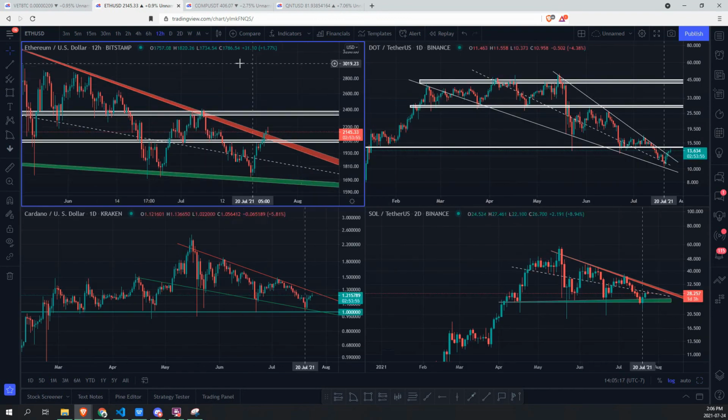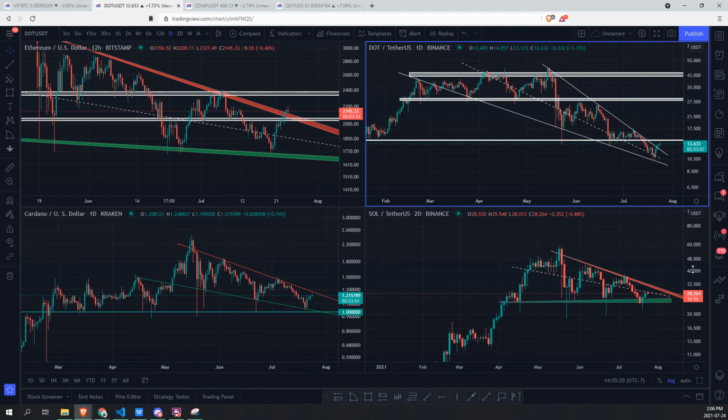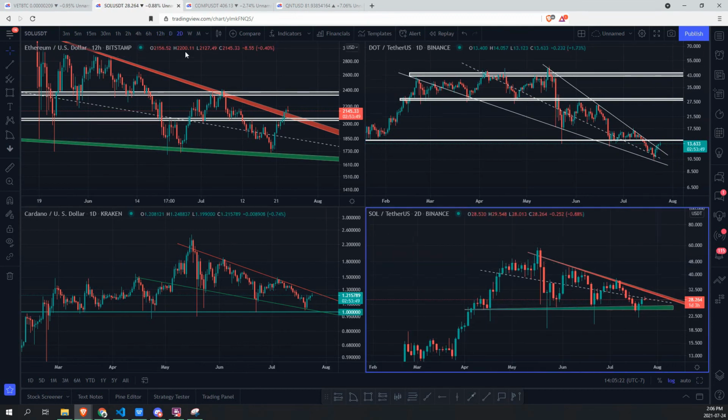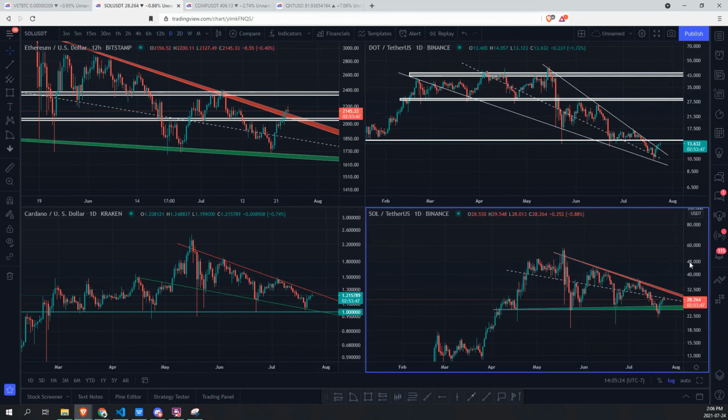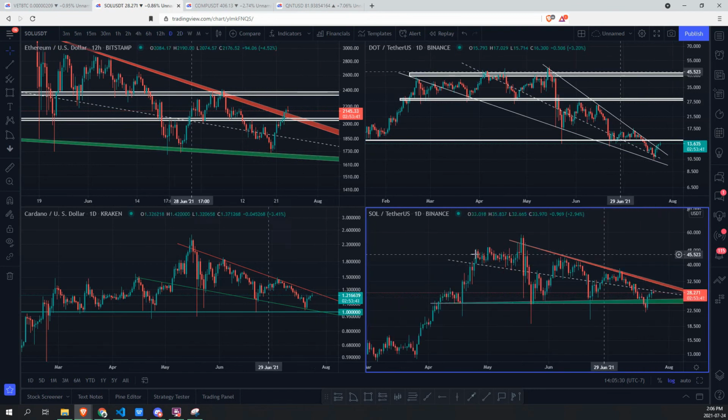All right, so that's going to be Ethereum, and then we're going to take a quick brush through a bunch of the different platform tokens that we have here. Let's just go on the daily for Solana. Solana looks awesome. It's holding our key level of support really well. Still hasn't broken out. Still contracting in volatility.